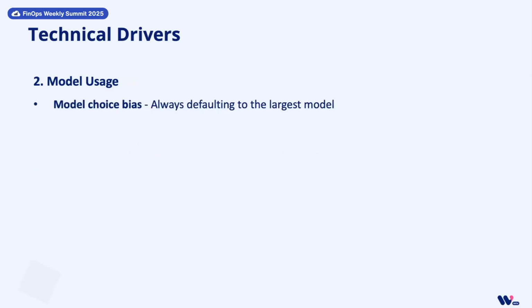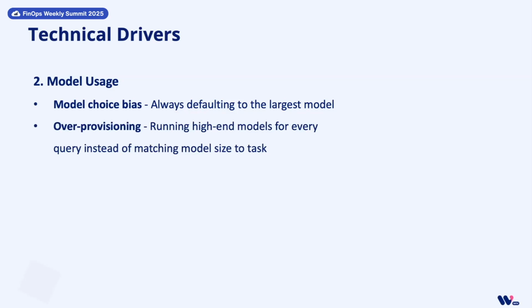Model usage. So model usage is combined first from model choice bias. We always default to the largest model. Why? There is a big announcement of the new, fastest, strongest model. We think that for us, this is the trivial choice, and we will almost immediately convert to this model inside our implementation. But as expected, this model comes with the highest cost. So we need to take this into account.